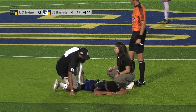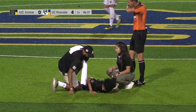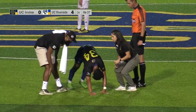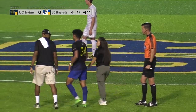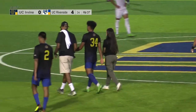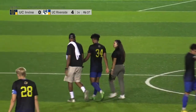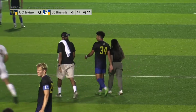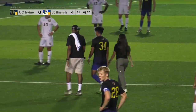Kind of similar to 2018. In 2018, the Highlanders didn't have their first win until their 9th match of the season. And if you were around for those first 8 matches, you might not have been able to predict that Highlanders would come away Big West Conference champions in the 2018 season. Good round of applause for Andrew Alexander as he's able to get up and walk off of the pitch on his own.